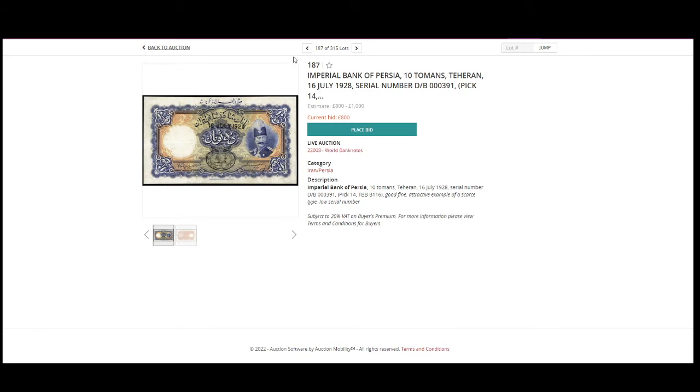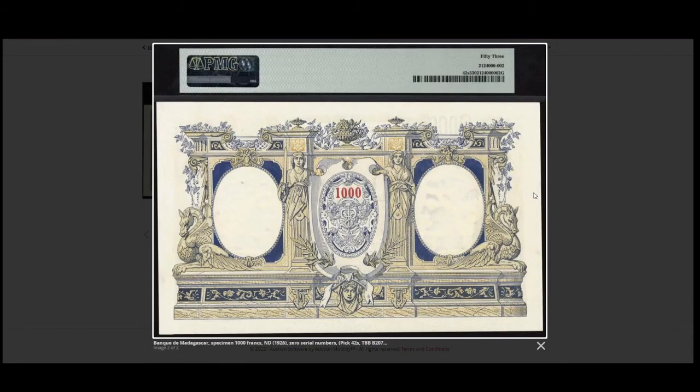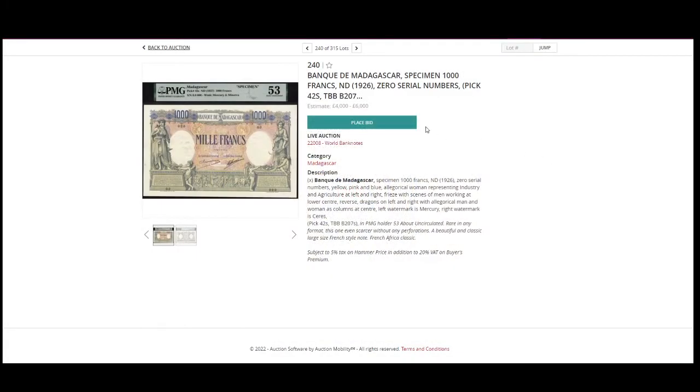Yep. Moving forward, and I will not bore you with much more on this, just another four to go. I don't normally look at specimens, but this one is actually quite amazing. I had never seen this banknote before. 42S, 1,000 francs from Madagascar, still in the French one. Quite a French design. Like I said, I had never seen this one before. At the beginning, I thought it was like a color trial or something. It's an amazing, beautiful banknote.